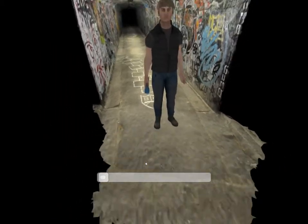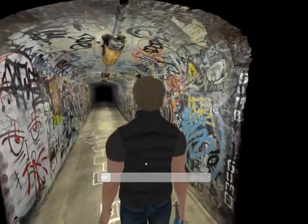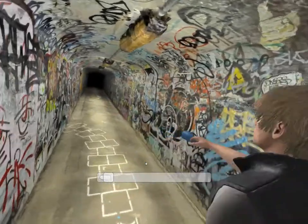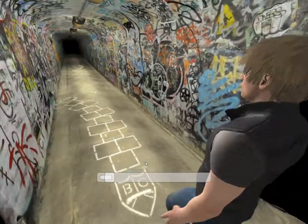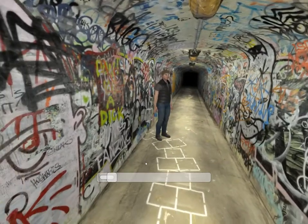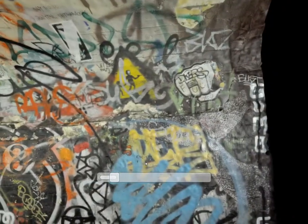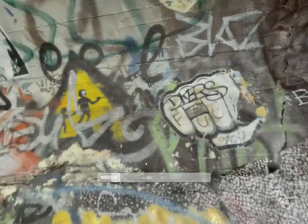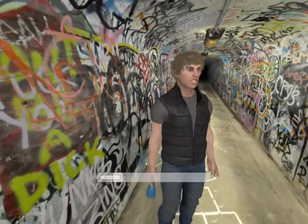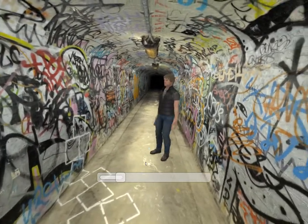My name's Josh Howell. I'd like to give an introduction to this project and just talk a little bit about the ideas behind the approach. So this is the Trafalgar Street Tunnel. It's a 35-meter long tunnel in Enmore, and what you see at the moment is its state in early 2014, January 2014. Since then it's been painted over, and none of this graffiti is still there; it's all been whitewashed.